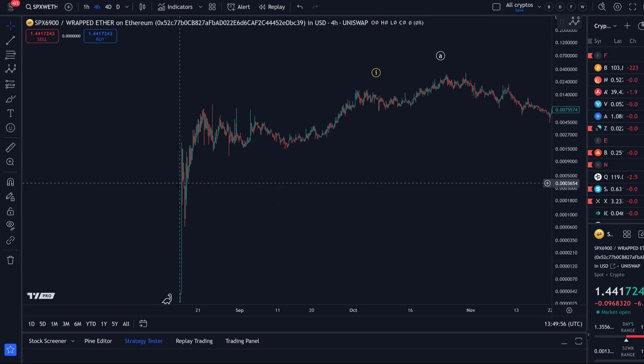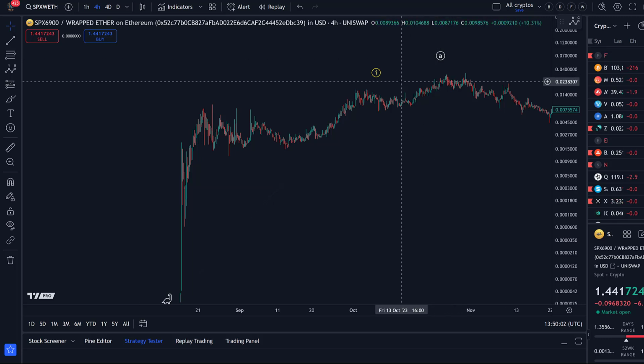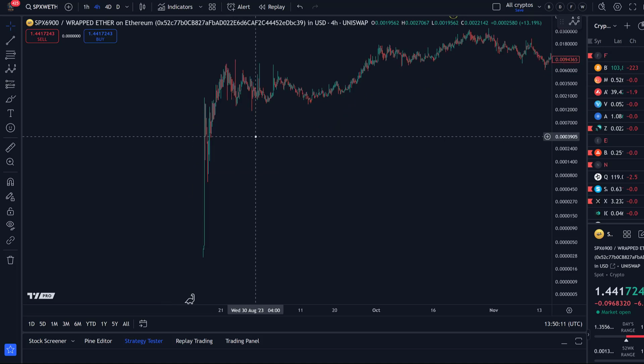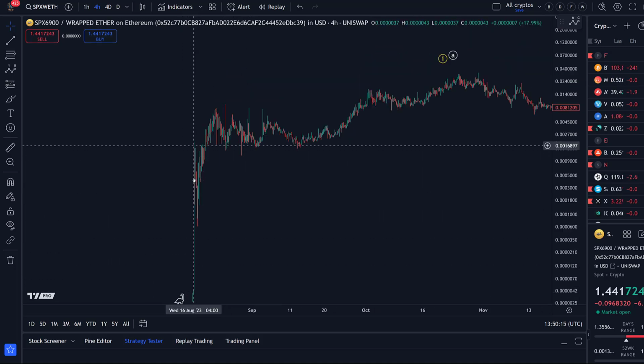The microstructure is never super clear. I can make a case for a leading diagonal in wave A. It could be wave 1, but I can call it a 5-wave move. I think it counts better though, due to the uncertainty of the initial spike. I think it counts better as a 3-wave move.